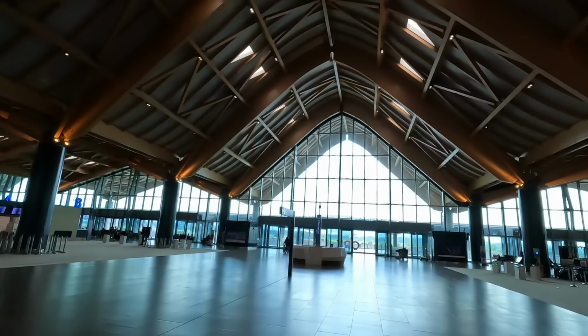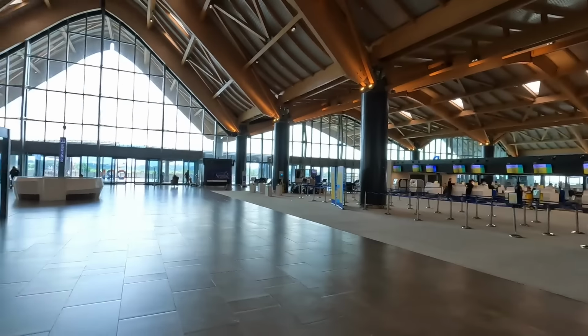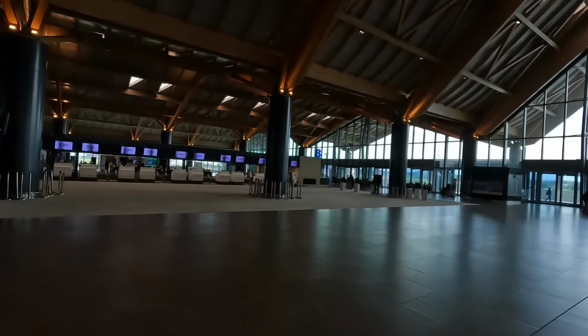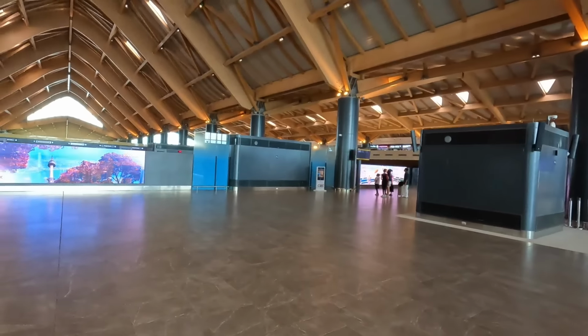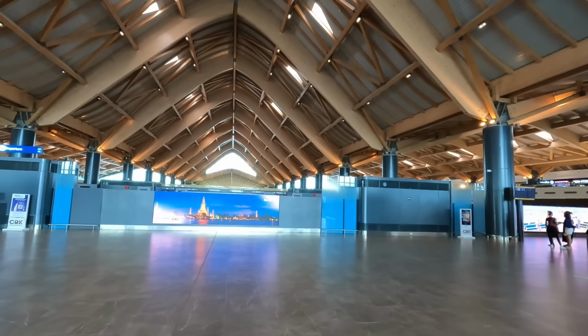Look at the terminal though, it is so beautiful. This is the Cebu Pacific check-in area. Swift Air, I think, operates to here as well. I might be wrong about that. Yeah, it's just a very, very pleasant airport. Look how amazing this looks. There's the passport control back there. Obviously I don't have to go through that because it is a domestic flight. But let's go through security and I'm gonna catch you airside.